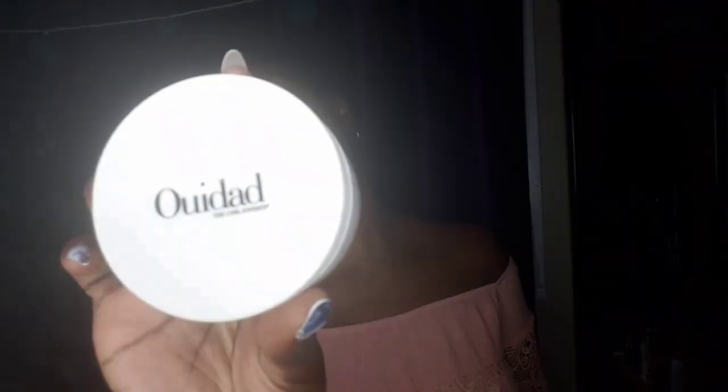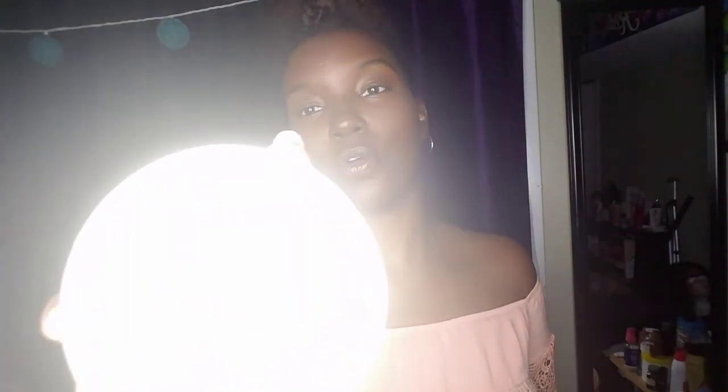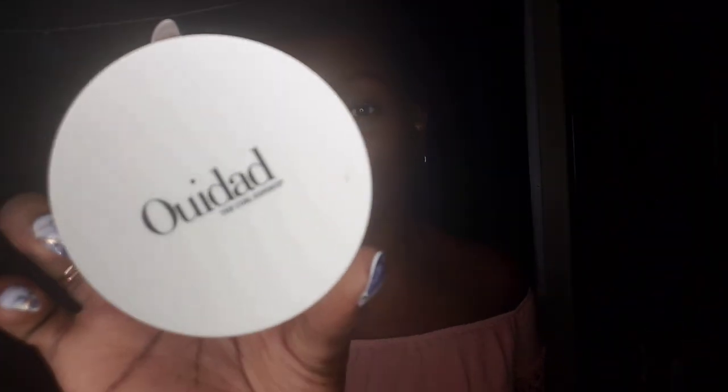Okay, so the Ooey Dad. Or Wee Dad. Is it Ooey? Wee Dad? I don't know. Ooey Dad. Curl Immersion Triple Treat Deep Conditioner. That's what this is. Okay.